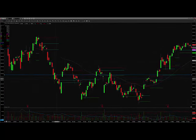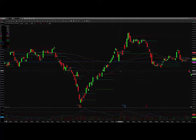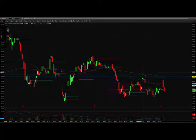This is just basic technical analysis. If anybody can draw a straight line connecting dots, then you can do this, all right? This is not rocket science. This is something that every trader should be able to point out to you.